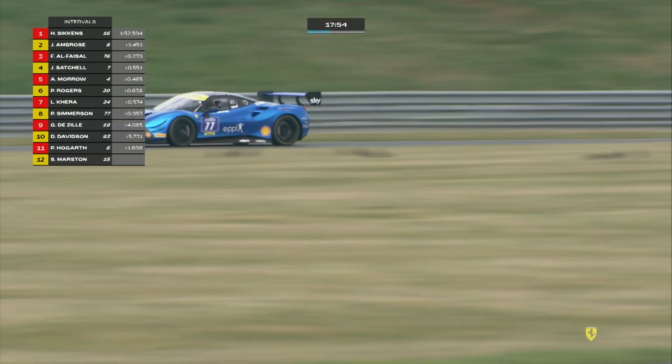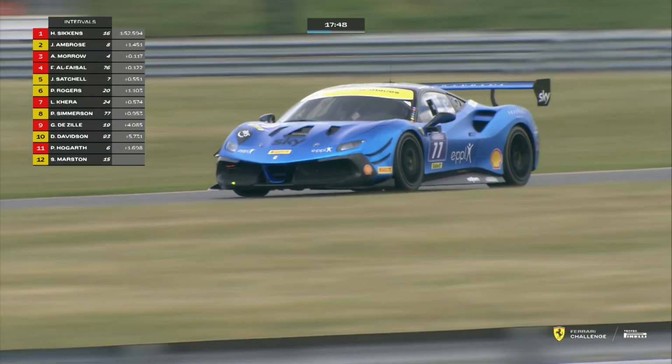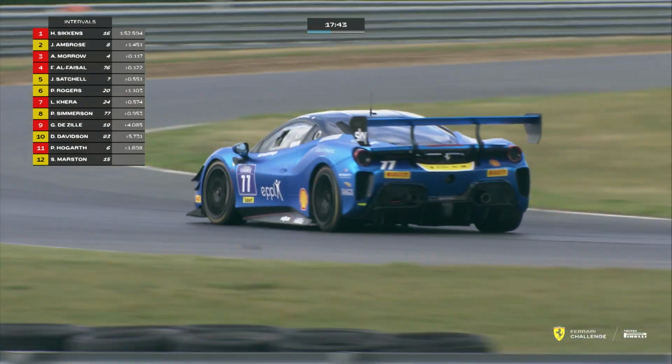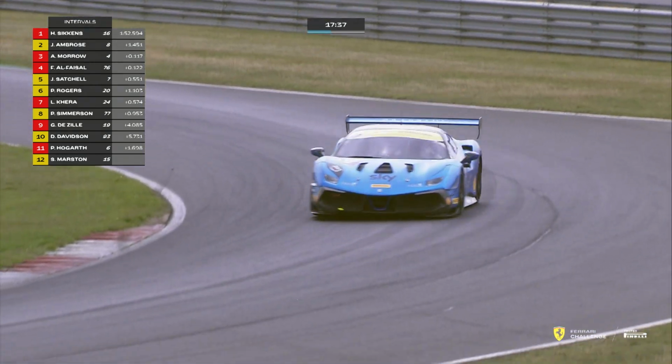So a nice haul of points there for Simmerson in the satin chrome blue number 77 Ferrari 488 Challenge Evo car. And where is he at the moment? He's got a 1:57.465, currently 8th fastest, personal best in Sector 1. We'll wait and see how the rest of his lap goes.